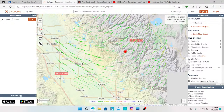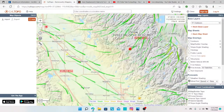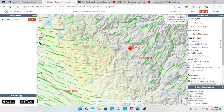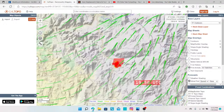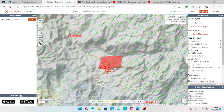So we have a wildfire in California, north of Fresno, north of Oakhurst, on the scenic highway to Yosemite National Park. I'm using the CalTopo app here, and currently I have it on all satellites, so you can see this different symbology for the heat signatures.